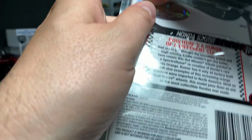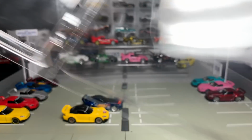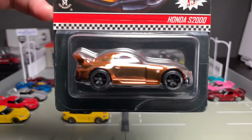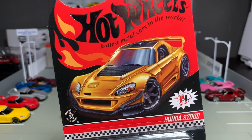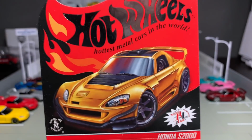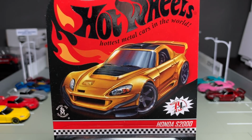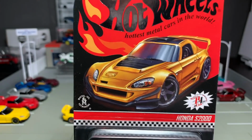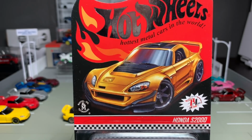I've done enough introducing, so I'm going to take the protector that we definitely don't need and throw that one away, and let's take a look at this model. We'll look at the card first because it's going to also have the same fate as the protector. S2000 Redline Club. You can see some really cool art. I'm assuming Julian Coils did this. I'm not entirely sure, but it's really nice. And I like that this blister's not going to get in the way. So when I rip this off, we'll get full Honda S2000 artwork.